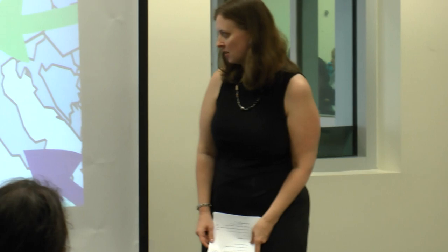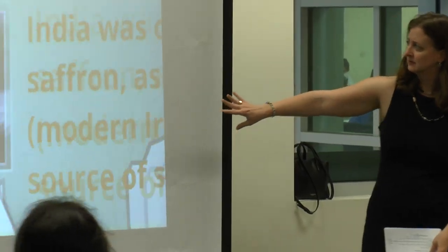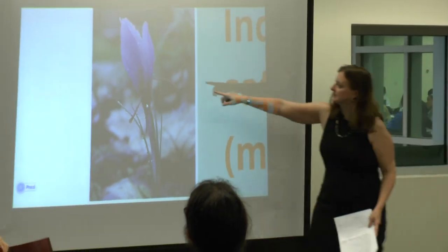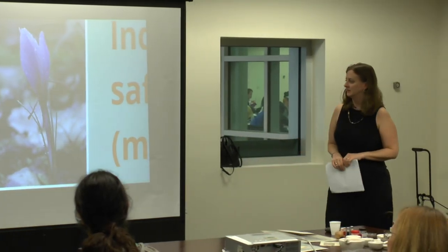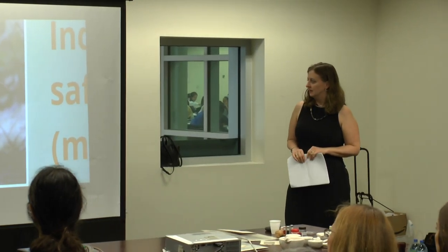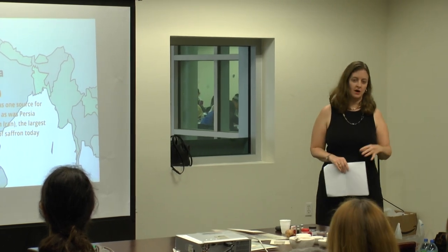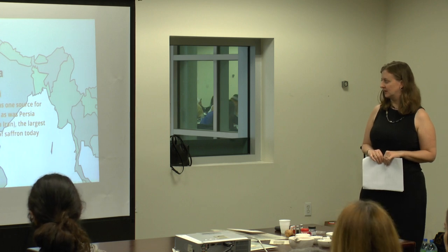We're looking at the manuscript. We've already talked about green. There's the saffron flower, the flower that you all guessed right away. This is the stain in here that some of you hopefully have had a chance to look at. I stuck it in India, but as I mentioned, Persia, modern-day Iran, is actually a large source.